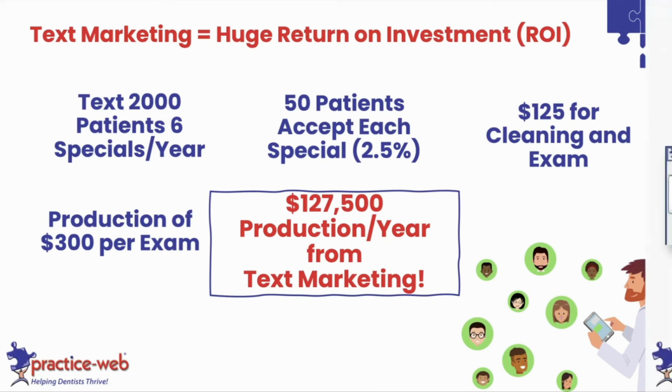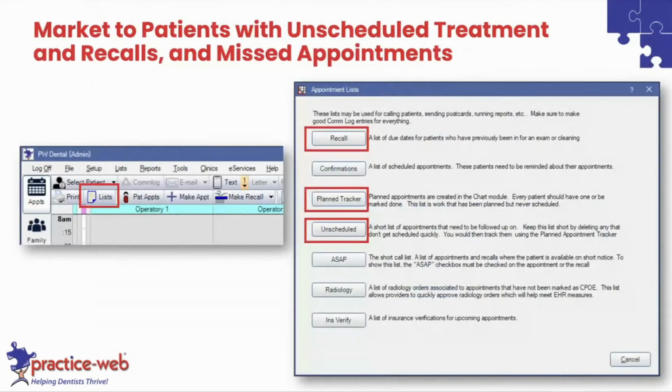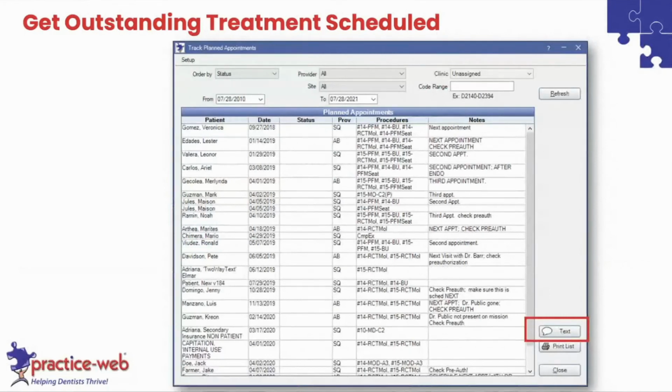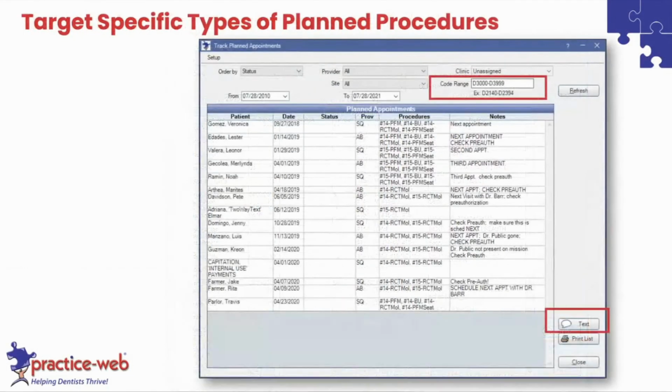So text marketing, and there's a couple other things you can do here where you have your appointment lists. You can click on them and send out texts. If you want to do recall, let's say along with the automated recall, you want to go back 2 years and reactivate, now you want to do a reactivation text campaign. You can do that through the recall list. You can contact the folks who had planned appointments but never got them scheduled, or people that canceled and didn't get rescheduled. You can do all of that. So in every one of these lists, there's a text button, and you can customize what text they get.